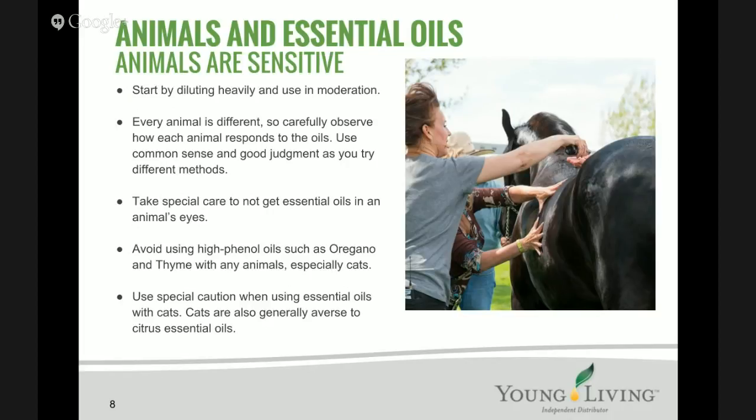It's good to keep in mind that every animal is different. So carefully observe how your animal responds to oils. Tonight I was putting Peace and Calming on my 3-year-old's feet, and I held the Peace and Calming bottle up to my dog's nose, and he started attacking the air. So he doesn't really like the smell of Peace and Calming. So it's really important to use common sense and good judgment as you try out different methods. Find out what works for each individual animal that you're using the oils on.